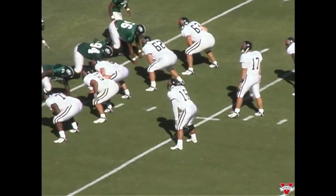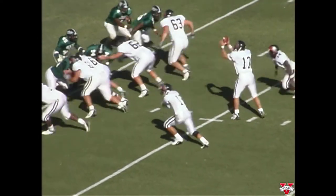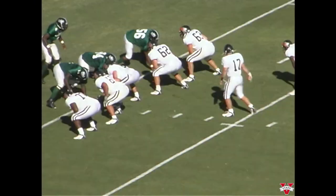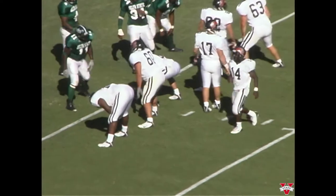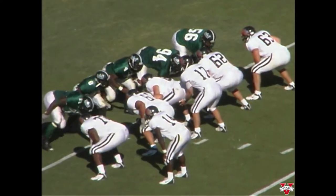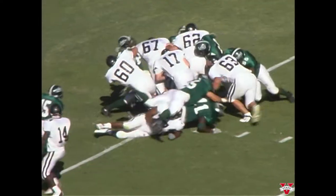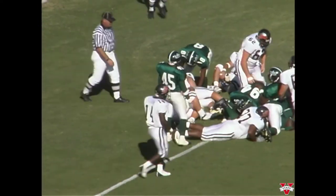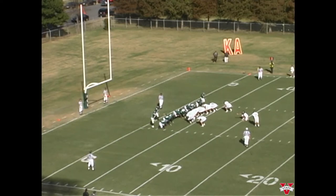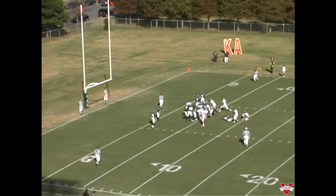Bonner's in the shotgun. We didn't go into any kind of running formation. Aaron Jenkins looking for the end zone, and did he get in there? Yeah. Aaron Jenkins moves over into a wing now. Dusty, will he quarterback sneak it here for his touchdown? And yes, he will. Blazers now lead it 62. Try the extra point to make it 63. Snap, hold all good. The kick is also good.